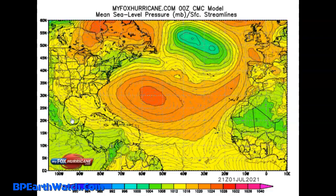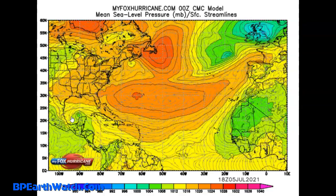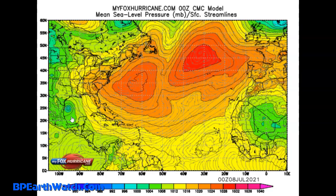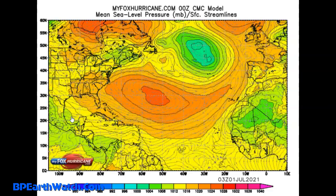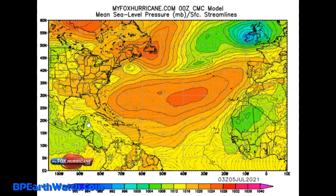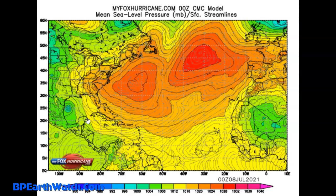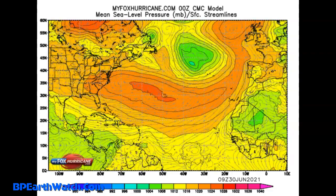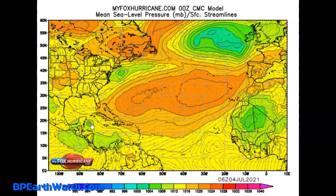Check this out. Remember these models, I said, the first day I showed you both the Canadian and the Navy model. The Navy model had it turning more into the Atlantic and moving up the East Coast. And the Canadian model had it staying further south than what we're seeing now and not really becoming much of a storm. But that's starting to change again. Crossing the Yucatan Peninsula around July the 4th, and then it's here by the 8th. Check that out. Again, first storm, second storm coming in right there.